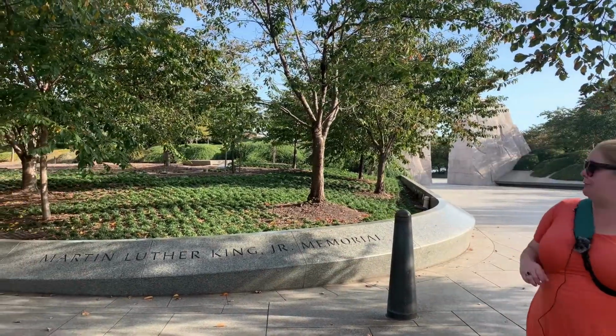So on the Tidal Basin, which we're going to see the actual basin in a few minutes, and I'll tell you more about that when we get there, there are 3 memorials honoring 3 individuals who've helped to shape and lead this country during challenging times in American history. And our tour begins with the most contemporary figure on the Tidal Basin, Martin Luther King Jr.